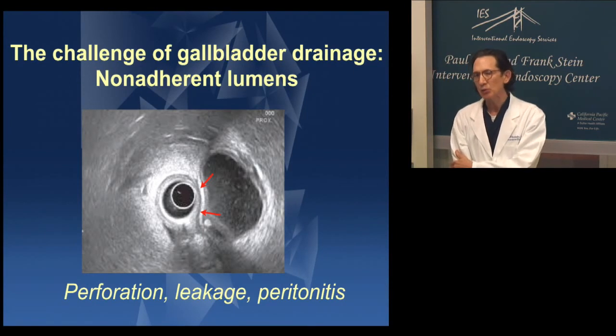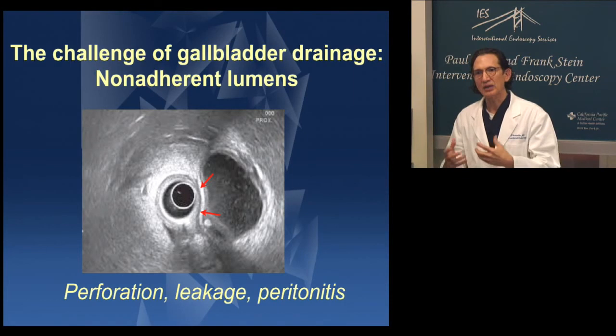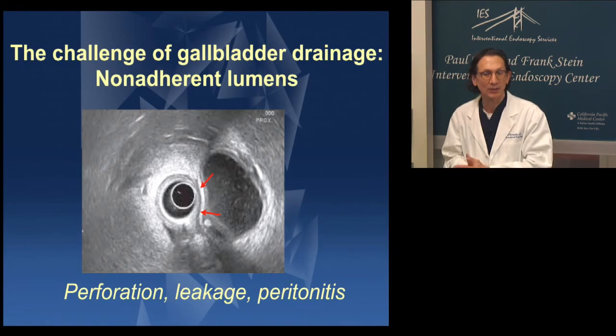And the answer was, because this patient has sclerosing peritonitis, the gallbladder is probably going to be socked in with scar tissue, and it should be safe. That's why I had the courage to proceed, and I was able to do it safely. That's normally not the case. There's a high risk of perforation, leakage, and peritonitis.